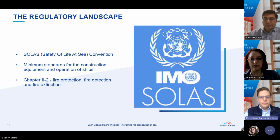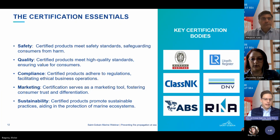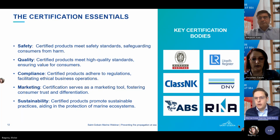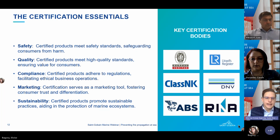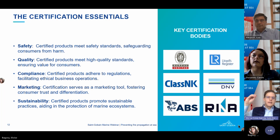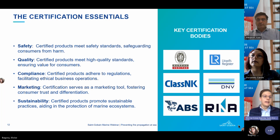Nonetheless, it's not only regarding SOLAS, because after that, there are different key certification bodies like Bureau Veritas, Lloyd's Register, DNV, RINA, ABS, and ClassNK, to mention some of them, that are the classification societies in order to make sure that these safety measures and requirements are being followed and installed.